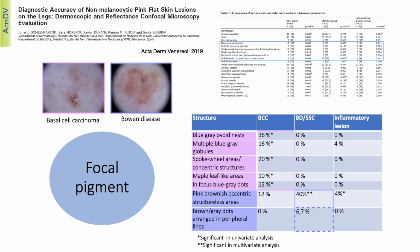We have analyzed all these criteria in our study, and we found that classical criteria of pigmented basal cell carcinoma were rarely seen in our cases. By definition, they were non-pigmented. However, these criteria were never seen in non-BCC cases. The only criteria significant in multivariable analysis was the presence of pink-brown eccentric structureless areas in Bowen disease. Brown-gray dots arranging peripheral lines that are described in Bowen disease were not frequent in our series.